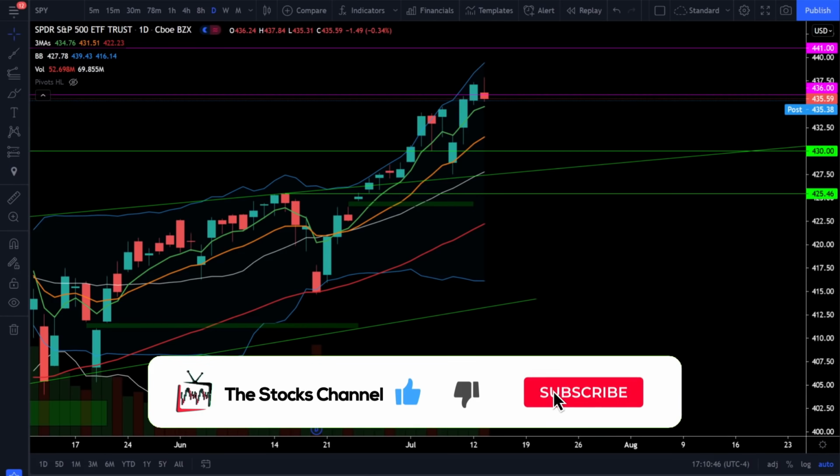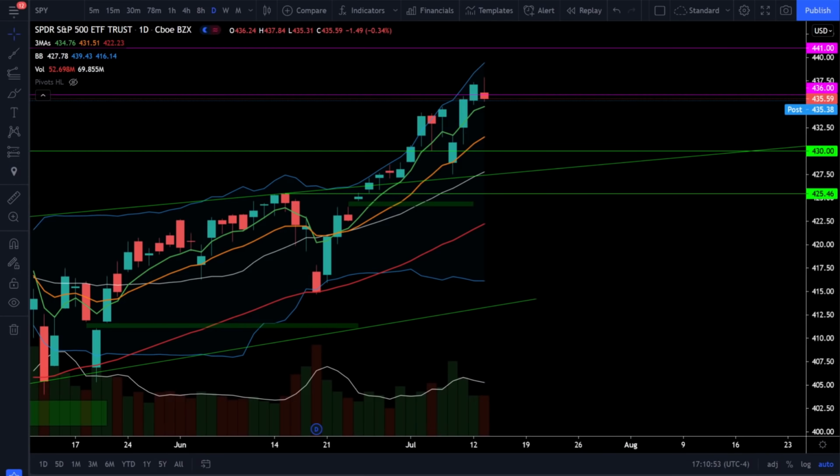My name is Corey and today in the stock market we did see some cooling down with most of the indices declining slightly. We see the Nasdaq 100 is still flat and we still have strong bull trends. First up, let's take a look at the S&P500 SPY ETF. So let's crack open this chart and see what's going on in the stock market today.